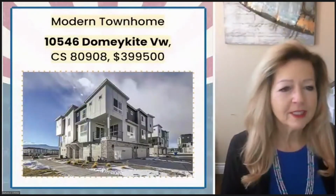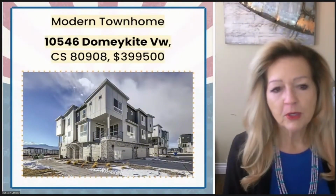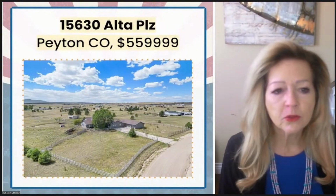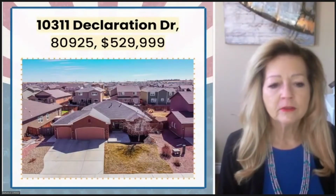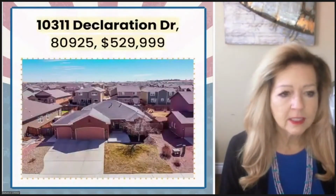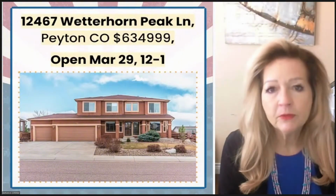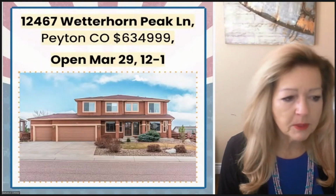I have some beautiful ones. I have a great home. It's a townhome actually off of Interquest that's priced at $399,500. Beautiful, almost new home. I have a great property out in Peyton on 5 acres with 4-car garage space, priced at $559,900. A stunning ranch down in Fountain that has 5 bedrooms, 3 baths, great backyard, in the low 5s on Declaration Drive. We have a beautiful 2-story home in Peyton on Wetterhorn Peak Drive that is going to be featured open from 12 to 1 today, priced in the low 6s. Stunning home with lots of bedrooms, beautiful.